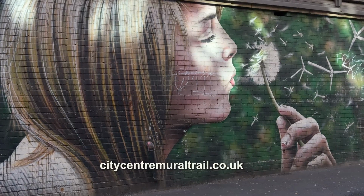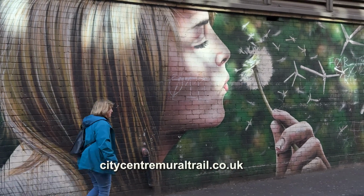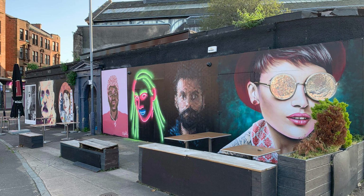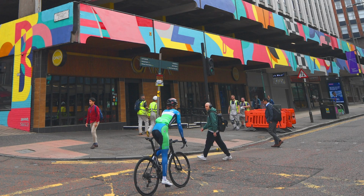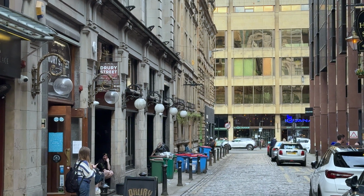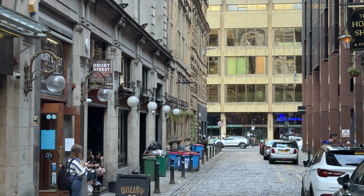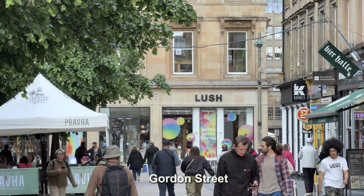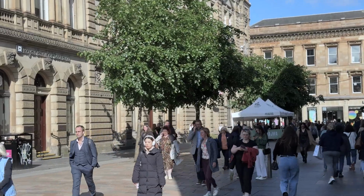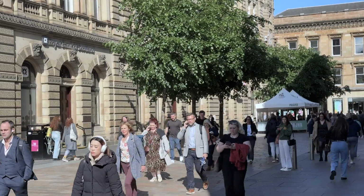You can find information about these paintings on a website that explains these murals are helping to rejuvenate streets and revitalize buildings, turning them into beautiful pieces of public street art. Walking along Drury Street as we head back towards the center of town, getting to Gordon Street, another one of those busy places with more shops and pedestrian lanes.